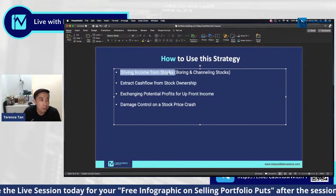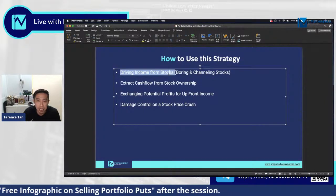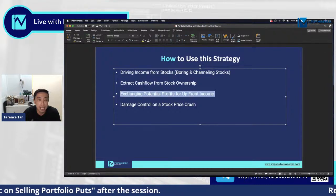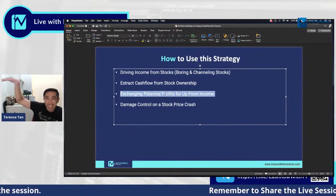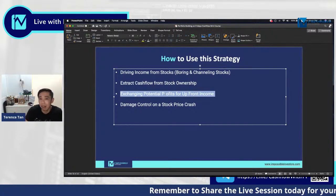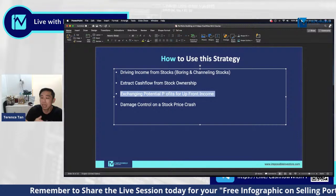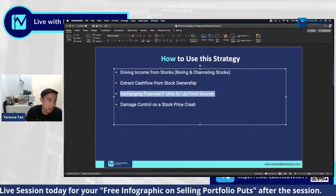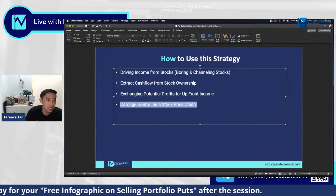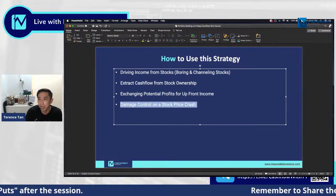Next, you are basically always going to exchange potential profits for the upfront income. Once you sell the call option, you have basically capped the maximum profit on that stock, because once it crosses past that price, somebody is going to make you sell the stock to them, and you won't make anything more than that. Lastly, this is pretty much damage control. So that's probably what you want to do.